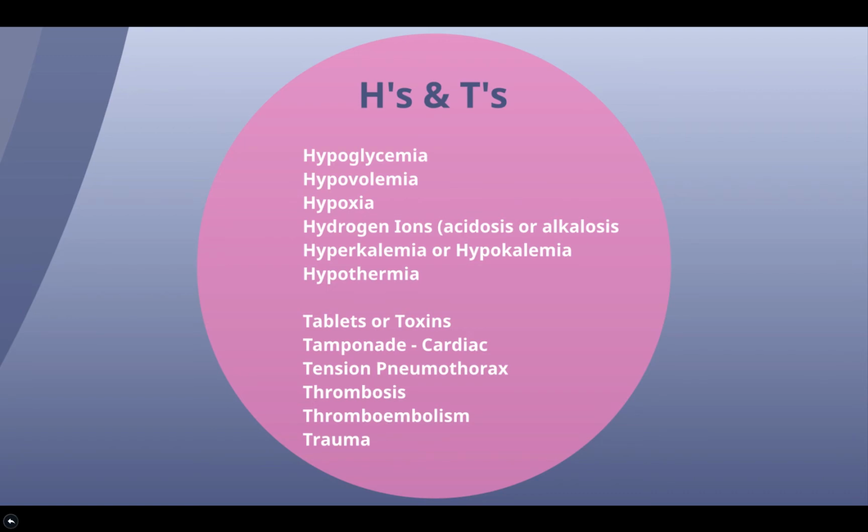Like the hypoglycemia, you took that blood glucose, they're hypoglycemic, you want to get some sugar on board. If they're hypovolemic, we might need to get some volume on there. If they're hypoxic, we need to get some oxygen to them. Hydrogen ions, if they're acidotic, we might need to ensure that we have a patent airway and we're ventilating them well, and we have given them some fluids. Hypothermia, we may or may not want to keep them warm. You may want to contact your protocol on that, especially on a ROSC. They may want you to keep them hypothermic, and we're going to talk about that a little bit later.